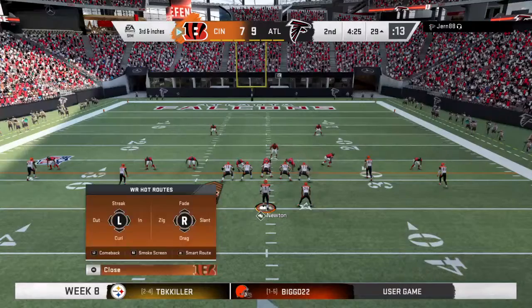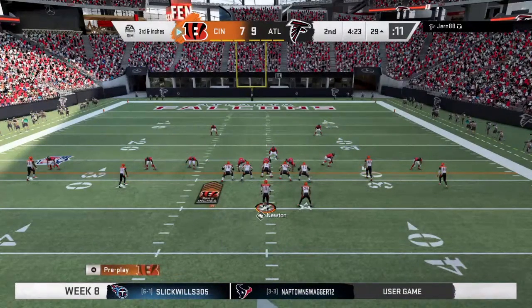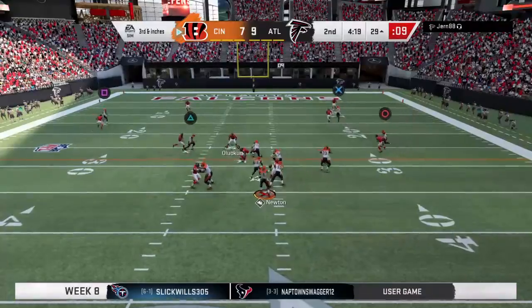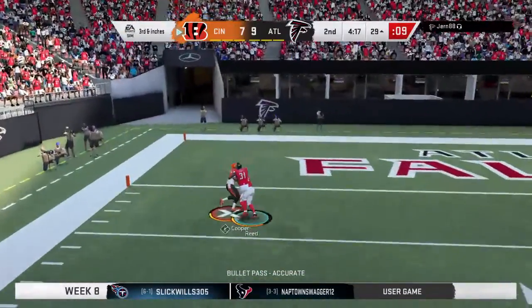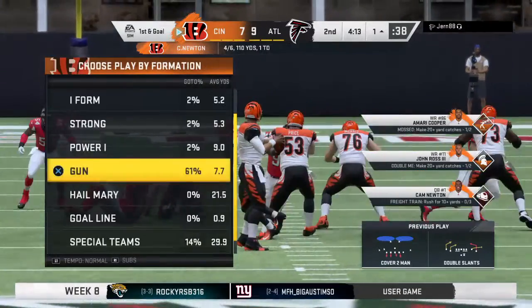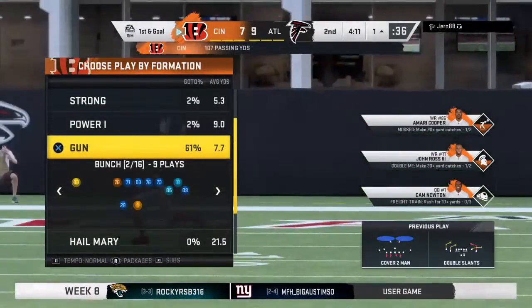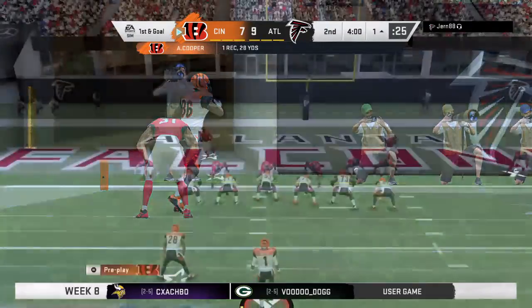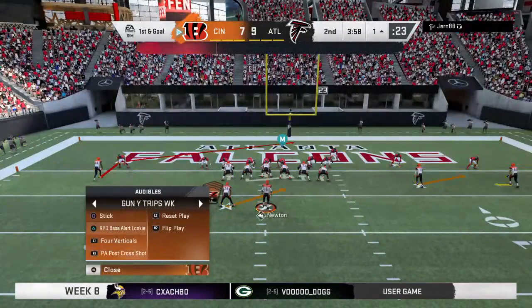54's Mike. Check. Watch one slot. 54. Watch the run.